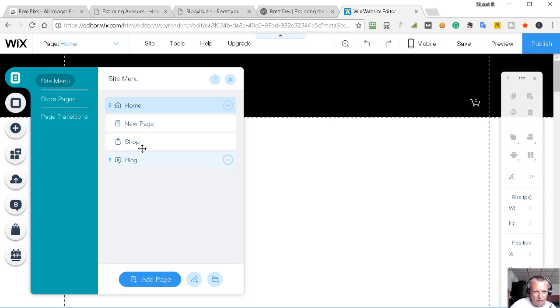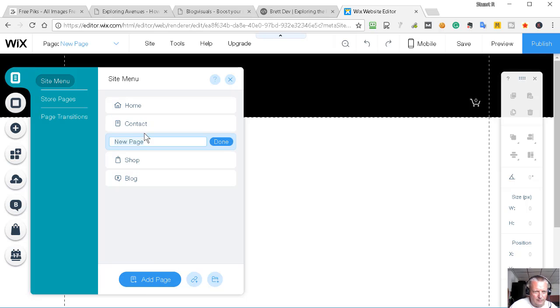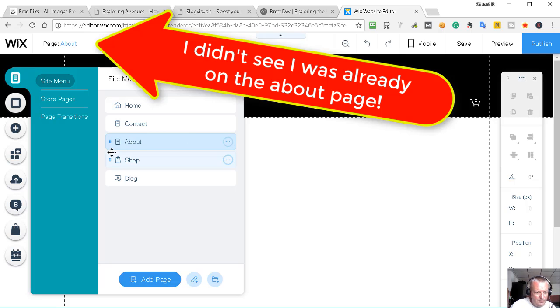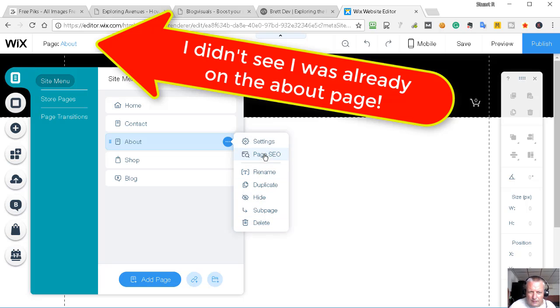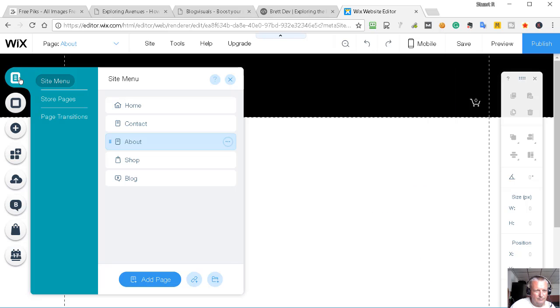So let's add a page, and we'll say contact. And let's say done, and let's add an about page as well. So that's done. Let's see if we can go onto that about page. I don't know how we edit it. Maybe here, there. Here. And settings or SEO settings. Let's try layout, permissions. So I think what it is, this actual button here is controlling all the different pages. You can't edit the pages on this one.